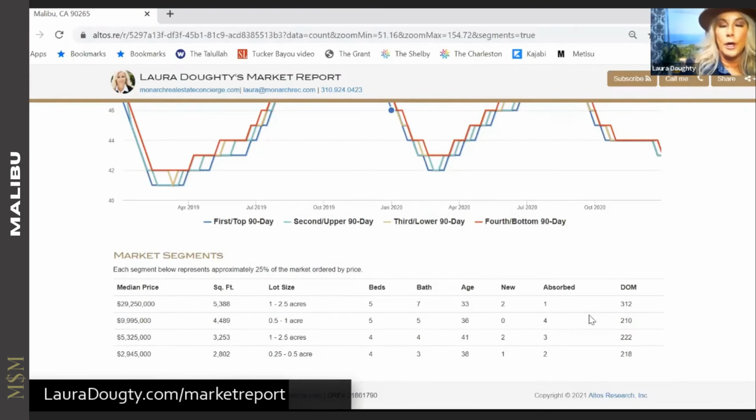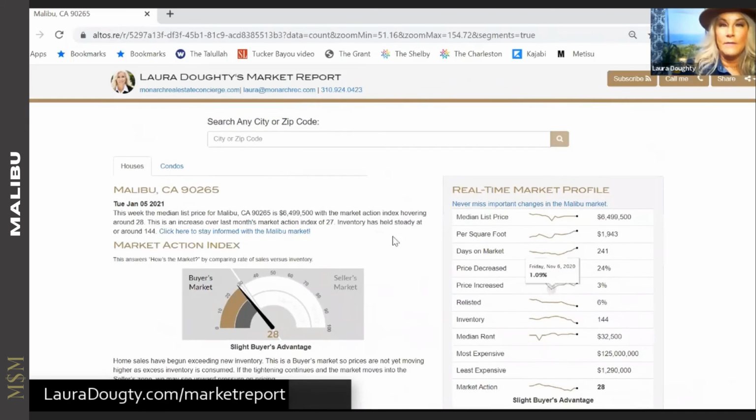Again, this is the current market segments, how they're broken down. Median price of 2.9, 5.3, 9.9, basically 10 million, and 29 million. It also gives you how the lot sizes break down, square footage. You're basically talking about around 3,000 up to 5,400 square feet. And then the number of beds, baths, how old the home is. It just gives you a great way to compare where your current property is sitting on the market. I hope you guys take advantage of this tool. It's completely free to you. I love sharing the numbers. Hope you have found that helpful.